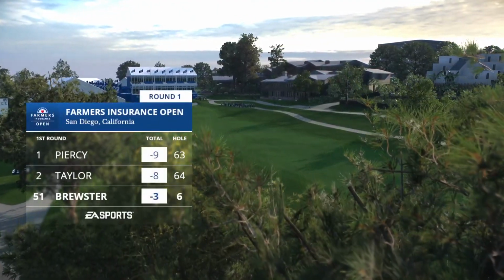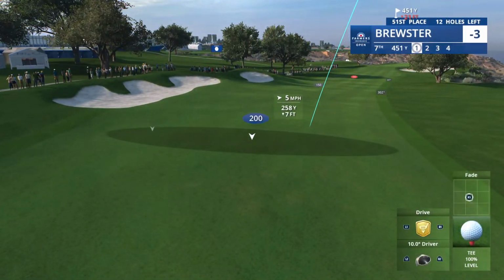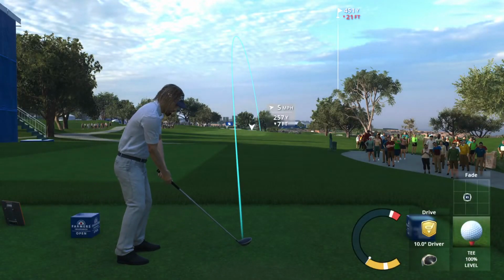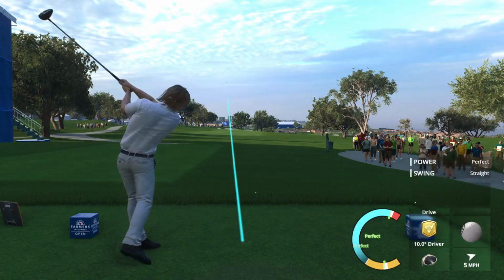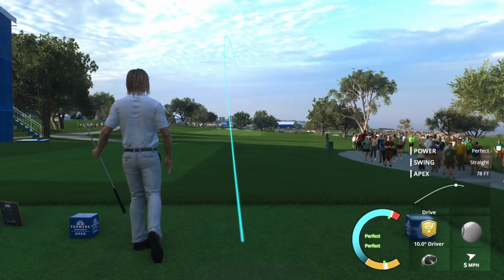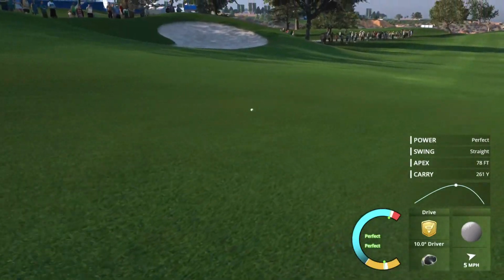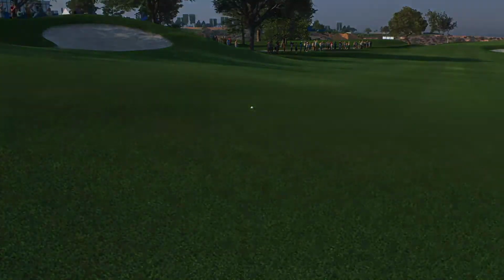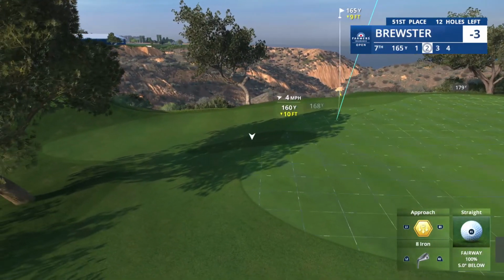Oh, yes. Plenty of pace to get up that slope. It is in for a birdie. Beautiful tempo to that swing, and this is going to wind up squarely in the fairway. A second shot looming here from right around 165 yards.